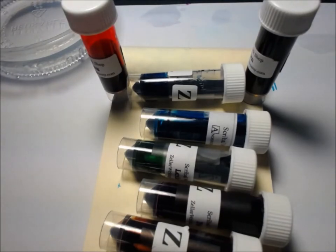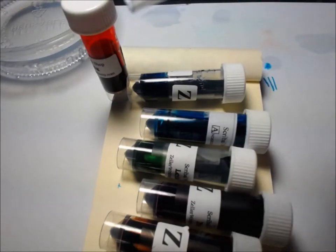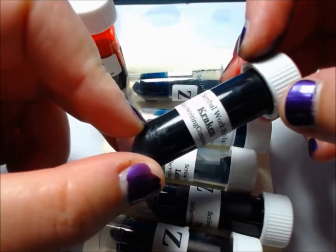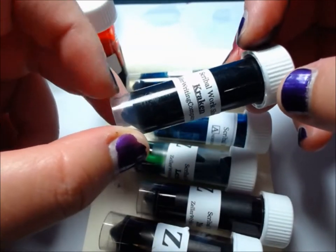Today I have for you the Cryptid Collection of Scribal Workshop. Now, Scribal Workshop is a pretty awesome company, in my opinion. These are the permanent ones. The Cryptids are the permanent selection. They have a Bunny Collection, which is water washable.